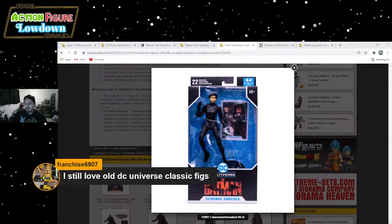So I still love the old DC Universe Classics. Yeah, a lot of people are into those. I actually used to have a lot of them back in the day. I used to collect Marvel Legends and DC Classics. I sold them all when I stopped trying to go modern and tried to stick to more vintage. I had all the Green Lanterns and stuff, and those were cool. The DC Universe Classics were really good figures.